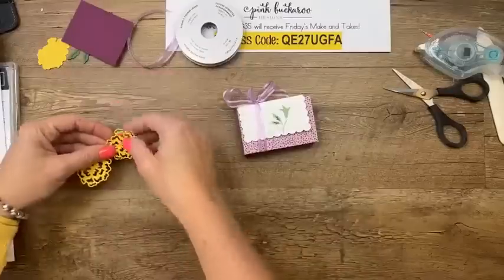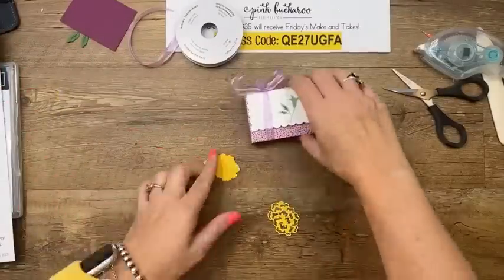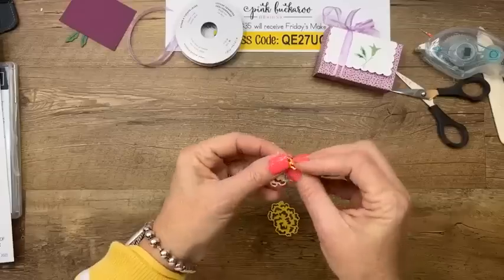Super cheap. All right, again, we're going to do the Marigold just like we did with the first project.